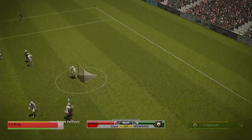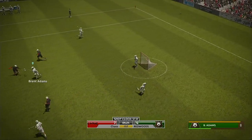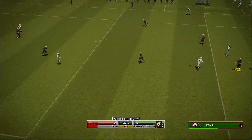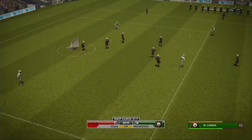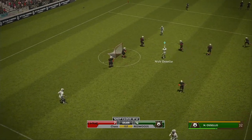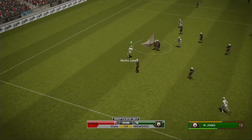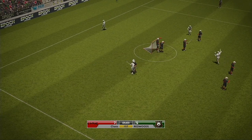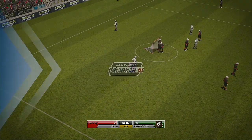Ball side right. Kenny Berry, ball's turned over. Transition opportunity now for the away team. Ball top center. Ball top left. Ball side left. 32 with the shot. Goes wide. Looks to Berry. The home team takes advantage. Goal!